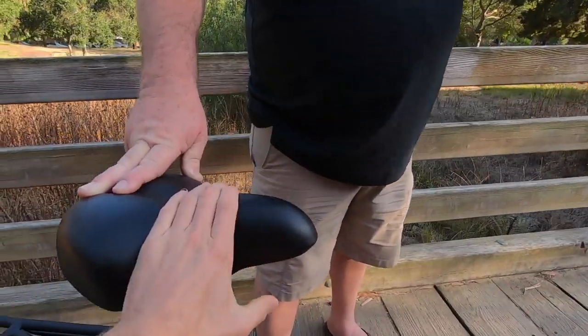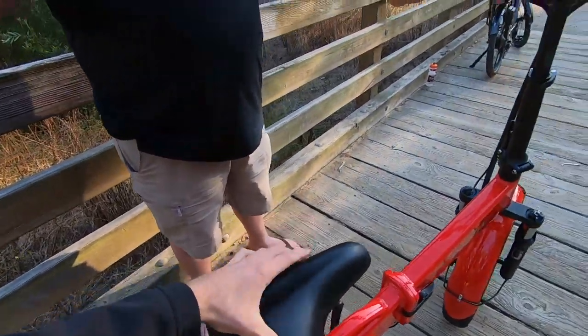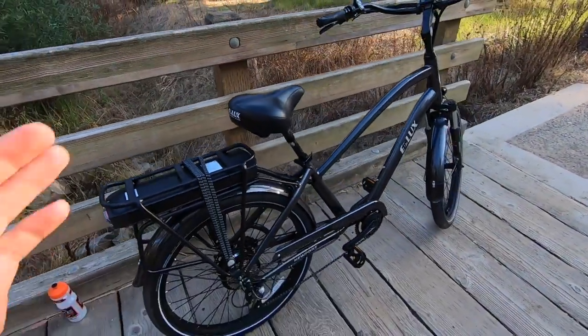And the saddle, I like this one. This is Selle Royal. It's a pretty comfortable saddle. It's not quite as big and luxurious as we see over here. This is like a cruiser saddle. This is the Newport, one of their other bikes I've reviewed in the past.